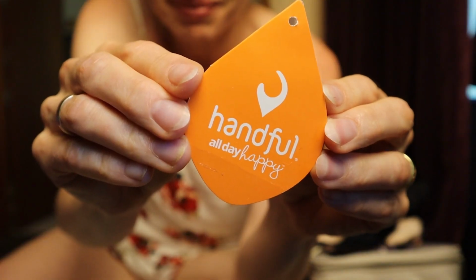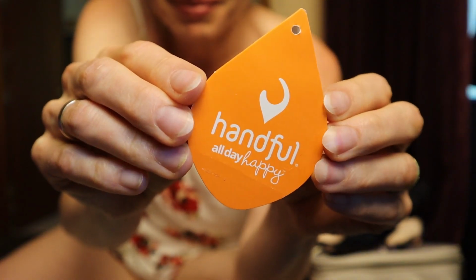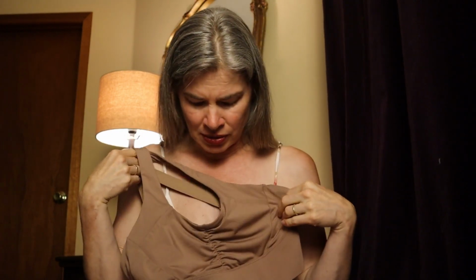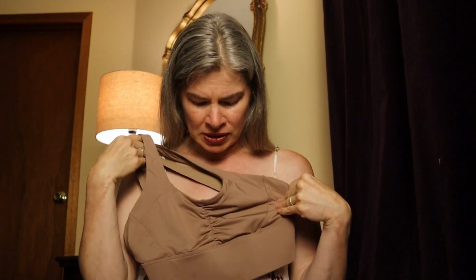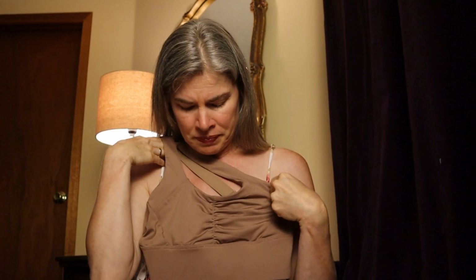I wish it was smaller, but at least it has something to put it in. So some of the bras that I've discovered, the main new brand that I discovered is called Handful, and it's actually from a designer based here in Portland, which is where I live, just an hour outside of Portland in the country, but super close by. Local designer, and they specialize in activewear. So this is actually a sports bra.